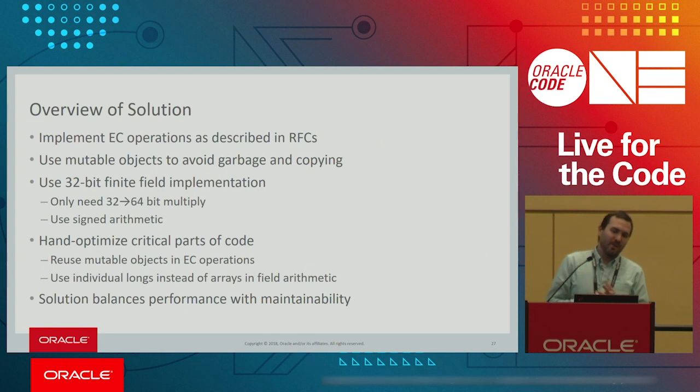So a very quick overview of the solution. I didn't have a lot of choice in how to implement the elliptic curve operations. The RFCs that standardize these algorithms say exactly what to do, so we just did exactly that.